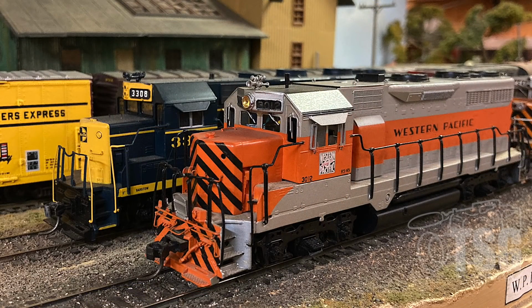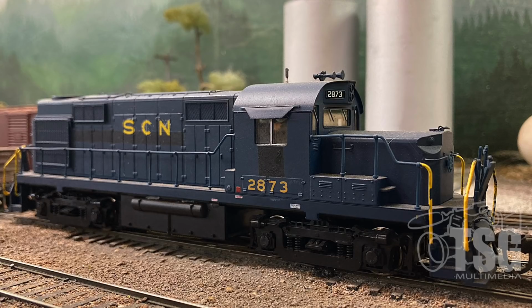Move ahead a generation and a half, two generations. Here we are in 1971. The Santa Cruz Northern is this jointly owned subsidiary. So we see some Western Pacific power, occasionally some Santa Fe power, cabooses from both of those railroads, and then we'll see Santa Cruz Northern power, which for some reason has a lot of Alcos in it.